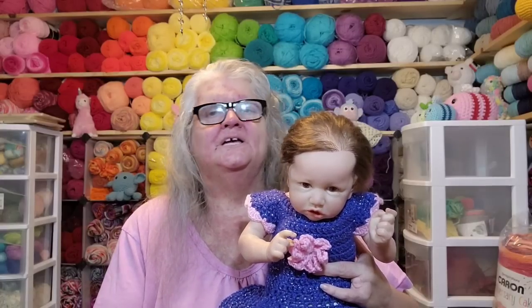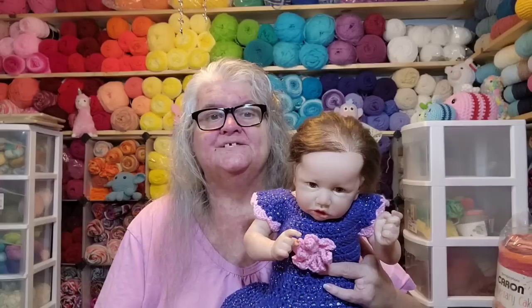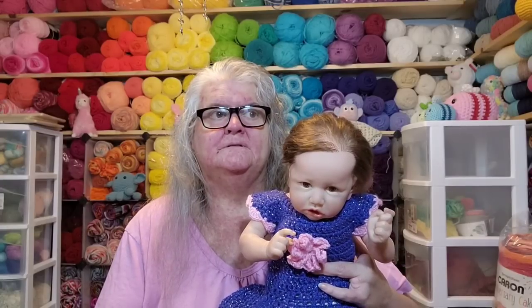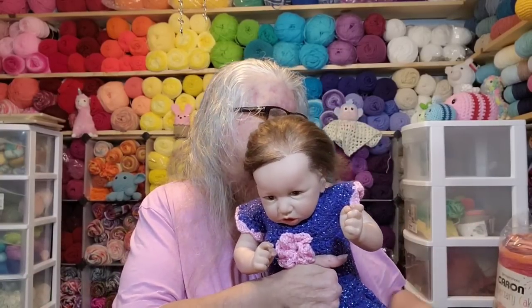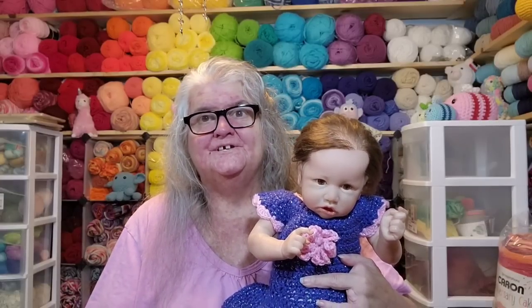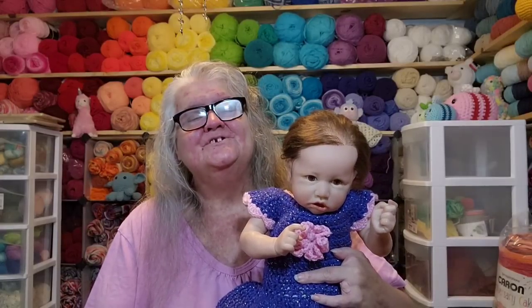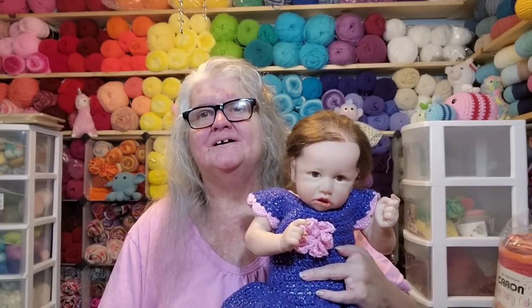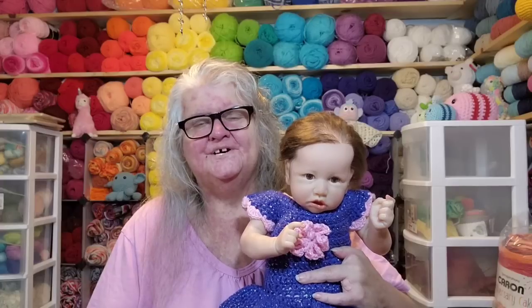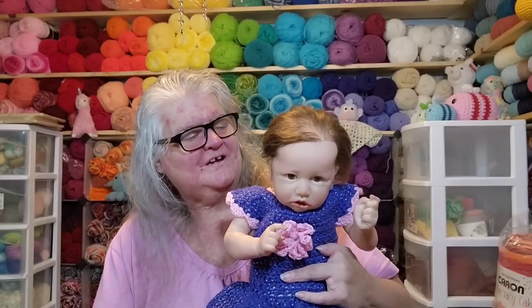And anyway, I was making the dress to fit that doll. And then somewhere along the line, I had a lot of sickness come through, because that was right before my feeding tube ordeal. And so that dress went into a WIP bag. And usually when I go in the hospital, the kids would clean up and just put everything in a box, tote boxes and stuff, and then I never saw it again.